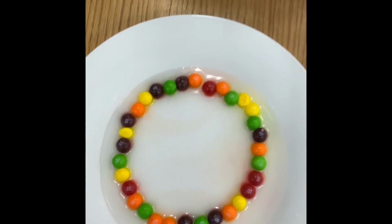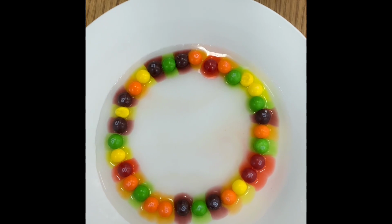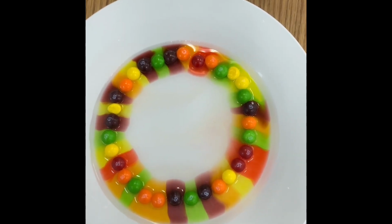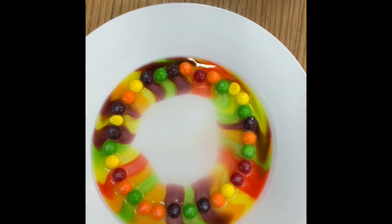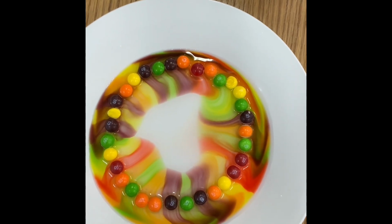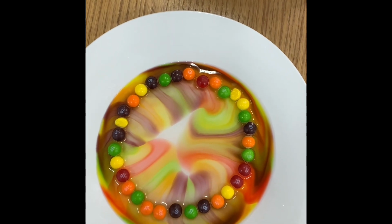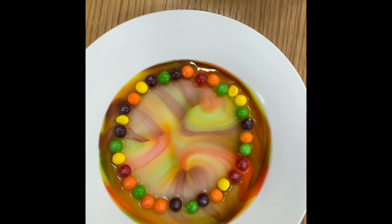Let's take a closer look. So you can see the colors start to bleed out and they're gonna start heading for the center. So you can ask questions like, why don't these colors mix together? Why don't they all just start to mix together? And why do they head only towards the center? Look, it finished. All the colors are in the center.